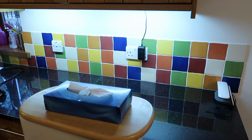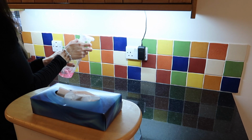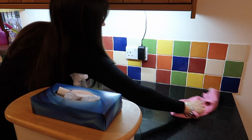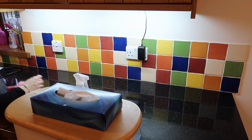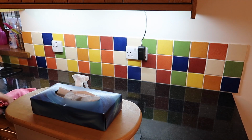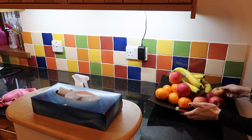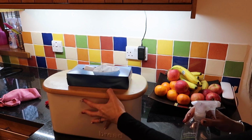So I'm just gonna clear this corner, get out my Method, the pink grapefruit. The smell on this stuff is so good. It smells really fresh and like some sort of breakfasty shower gel amazingness. Anyway, you've got to sniff it for yourself, just so you don't think I'm insane, but it does smell so good. So I'm just gonna spray down this corner, start with this corner and work my way round and put all the fruit back. I've just debagged the fruit.